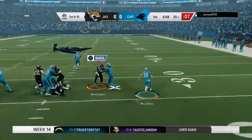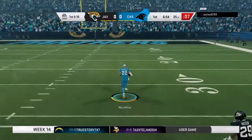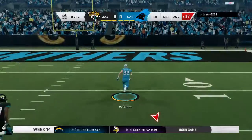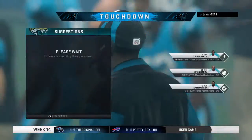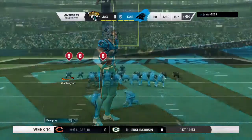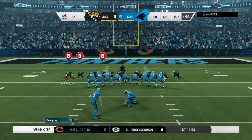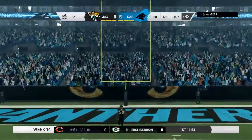First carry of the game for Christian McCaffrey. Space to maneuver at the 40. He's at the 40. 20. 10. 5. Touchdown, Carolina. Christian McCaffrey with a lucky number 13 touchdowns now on the year, as his guys are able to strike first here in this opening quarter.